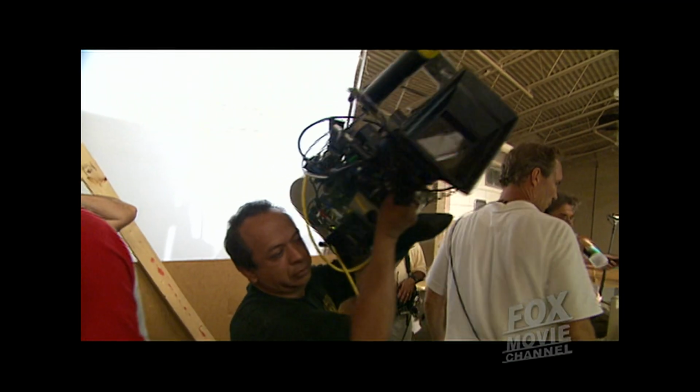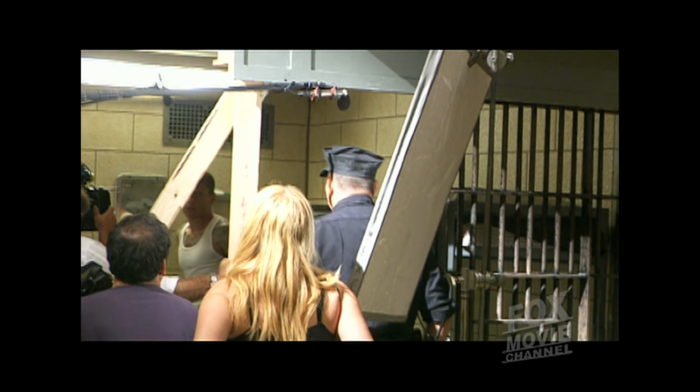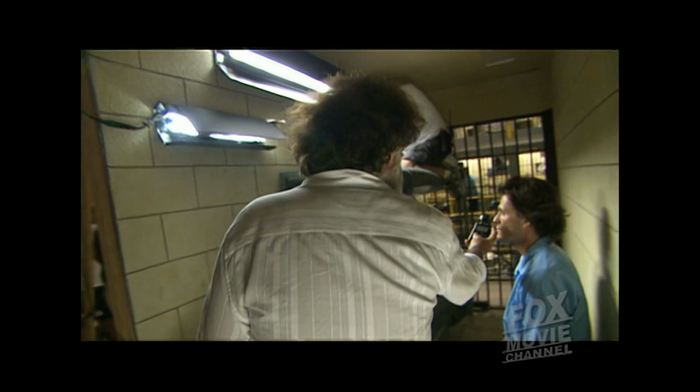We did take out the back wall so the camera had some space, but the actors actually worked in this 3.5-foot distance between the bed and the wall.